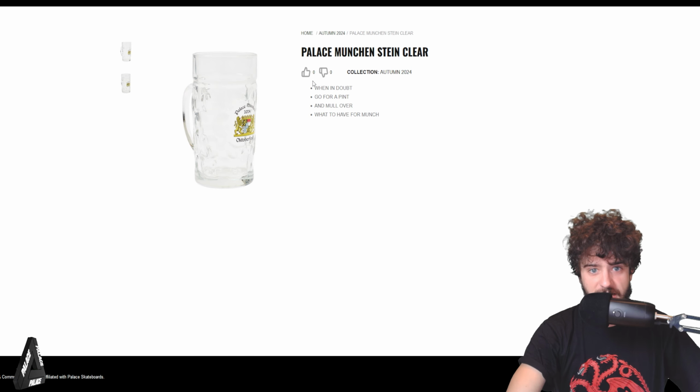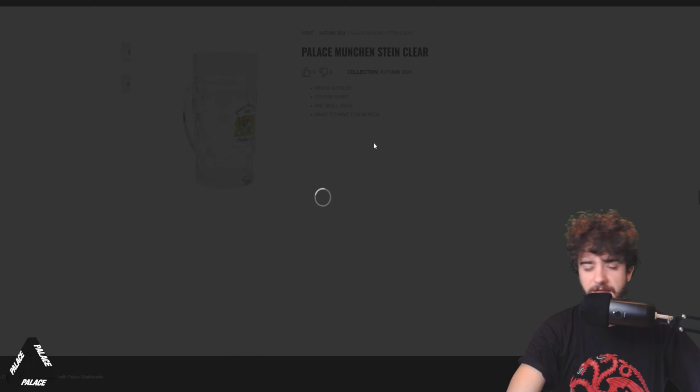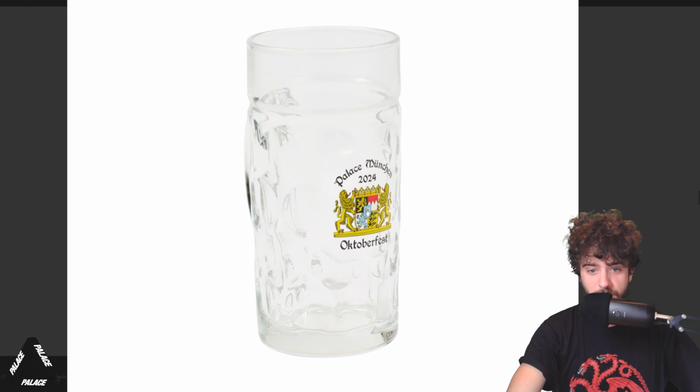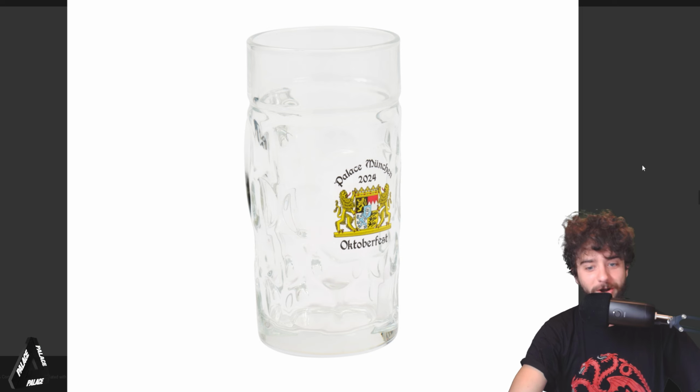A nice beer stein from Palace München. Stein? Florian Peter, if you're in the comments, please help me out, bro. My German has been really bad recently. But the Palace München Oktoberfest, it's a pretty cool little German crest right there. Beer stein to drink your Palace Stella Artois out of, and it looks pretty neat. Got a P right there, some lions.